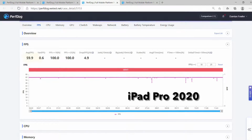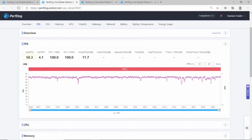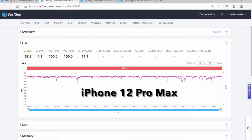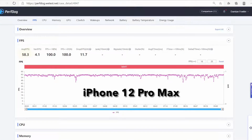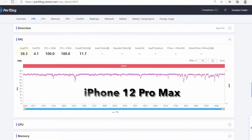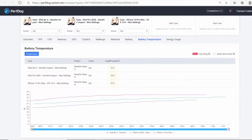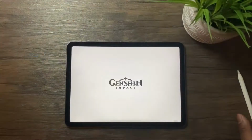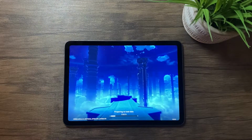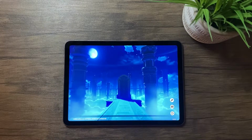This test has definitely left me perplexed with the outcome, FPS and battery results. The iPad maintained a consistent 60 FPS, while the iPhone 12 Pro Max averaged around 58 FPS. Both iPad Pro and iPhone 12 Pro Max managed to have better battery temps as well. However, with all of this being said, Genshin Impact isn't an official benchmark, and despite okay performance, this test doesn't completely define the GPU and CPU performance of the iPad Air 4.